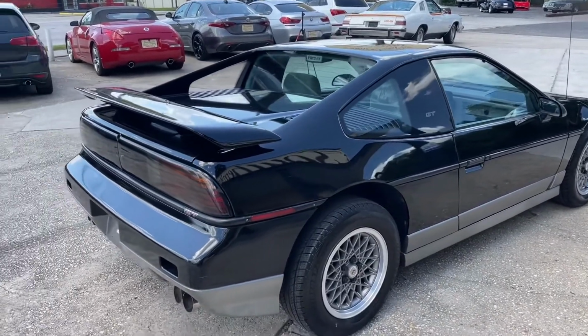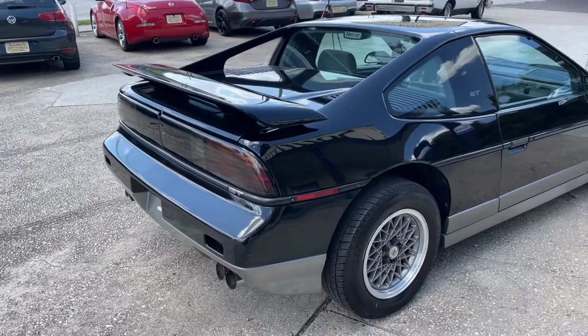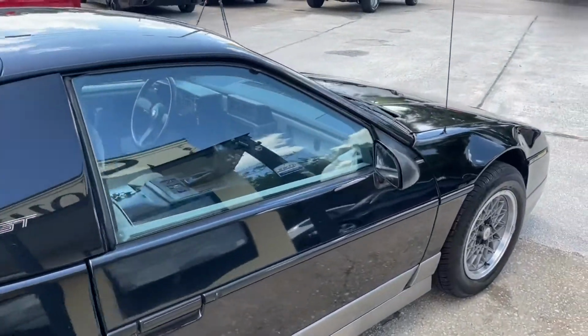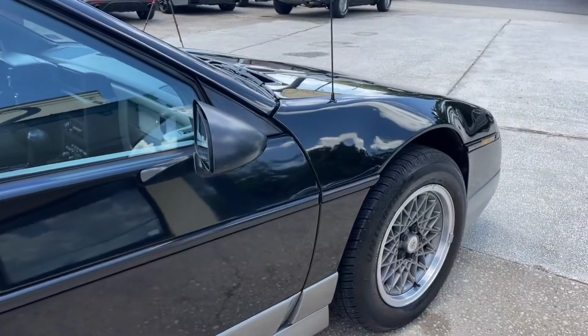But to me, I hope whoever buys this car from us really doesn't do any of that with it. I hope they just keep it like it is, drive it, and really just baby it and love it because it's such a nice car.